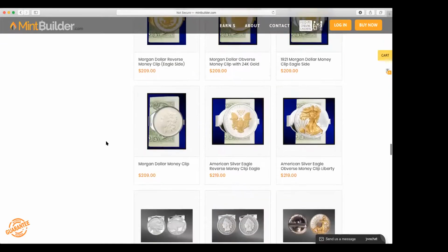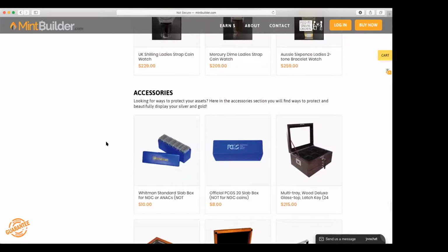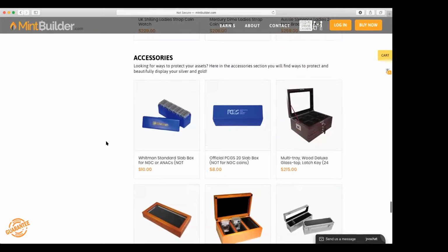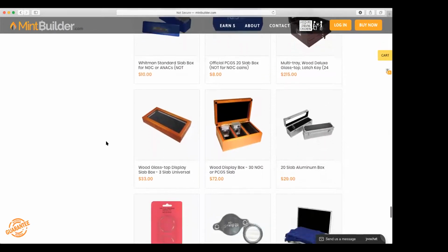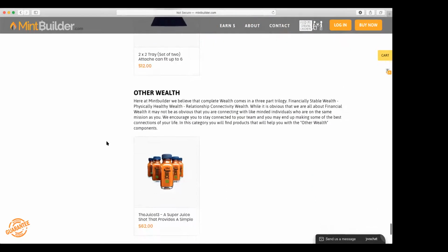You'll see the jewelry items. We'll be continuing to add more and more items. And now we put back in, finally, accessories, so you can buy different things for your coins and jewelry. So that's a nice add-on. Other wealth, we're going to be adding more and more.